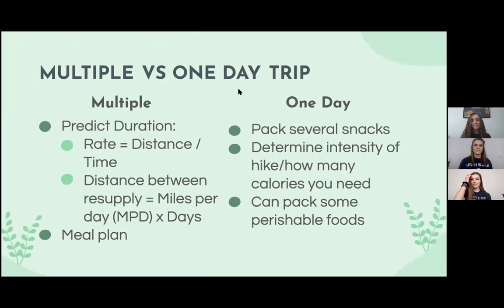All right, so kind of going back to what Maddie said, and also Adeline talking about what food you're going to pack and how you're going to plan that. It's important to understand the length of your trip. Is it going to be a multiple day trip? Is it going to be months, weeks, or is it going to be just one day or one night? So when you're planning a multiple day backpacking trip, you're going to want to know the duration. And to understand that, you're going to want to know your rate, which is kind of how many miles per hour you travel.